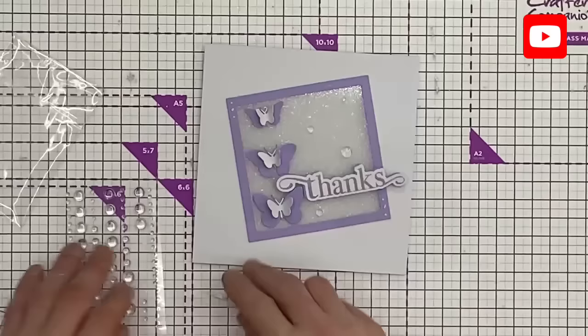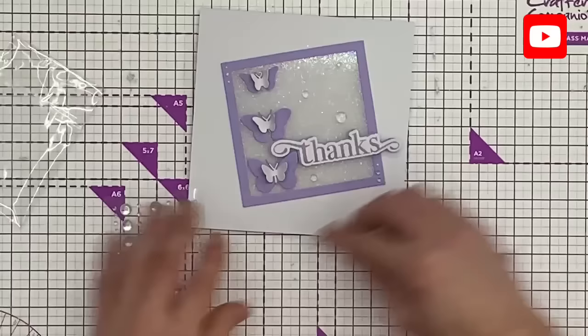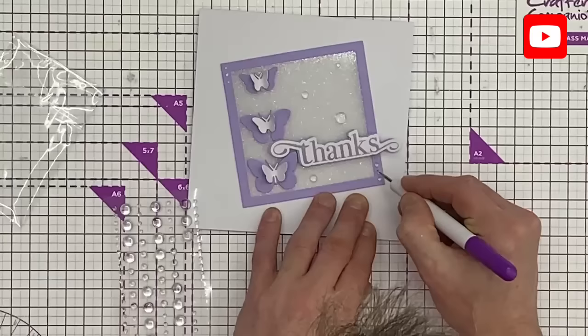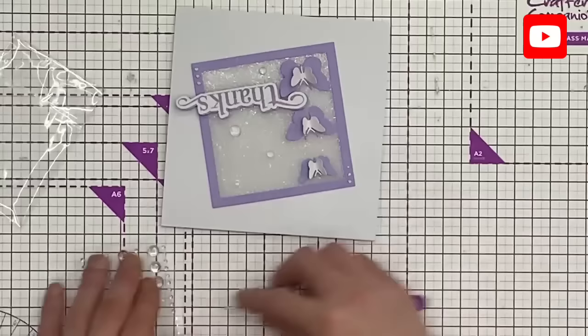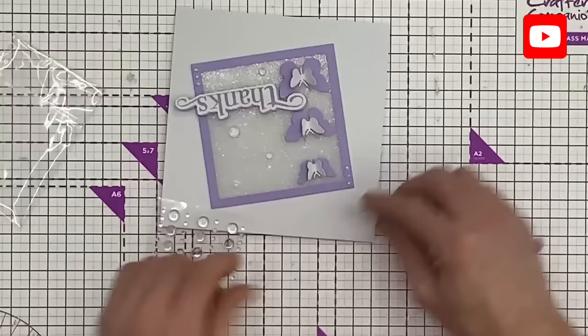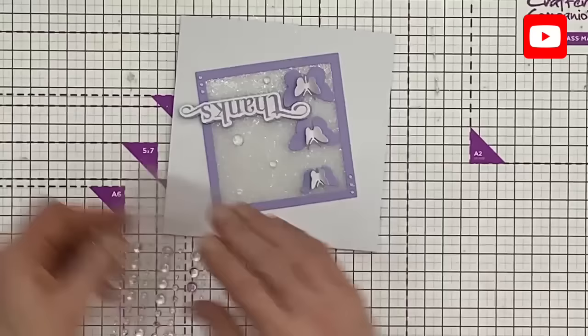I'm going to add one, two, and then three. Add them into there, like so. I'm going to turn that around, make it easier for myself. And go one, two, and then last but by no means least, three. The dewdrops you could colour with your classic pens or tri-blends or illustrating pens.